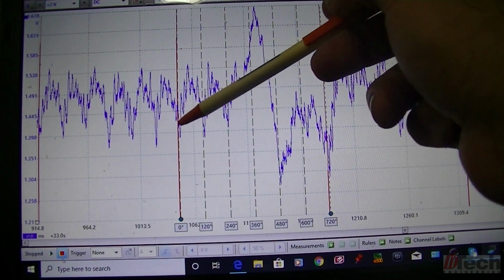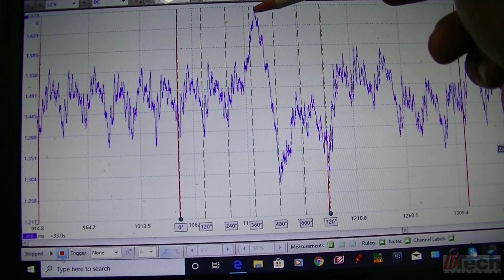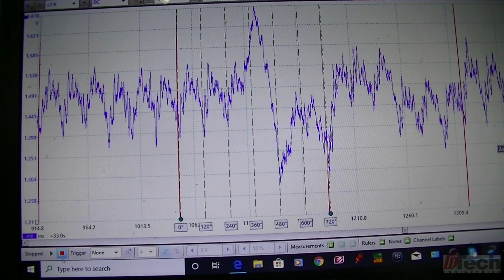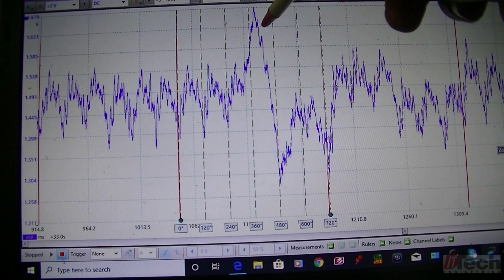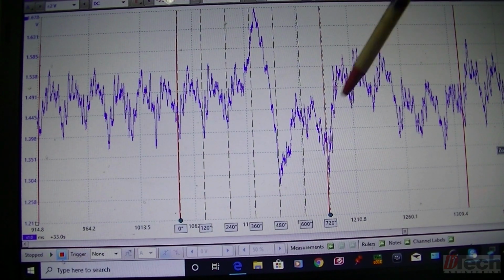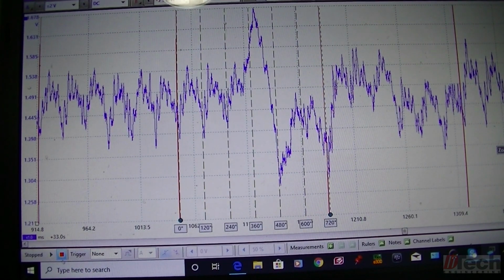2, 5, 3, 6, 1, 4. What I'm particularly looking for is the big pull up. That signifies on this setup, pull up is basically a suction, so a missing pressure pulse, which signifies that cylinder number 4 has missed at this point. It was good here, even good here, but in this section, number 4 has a miss.